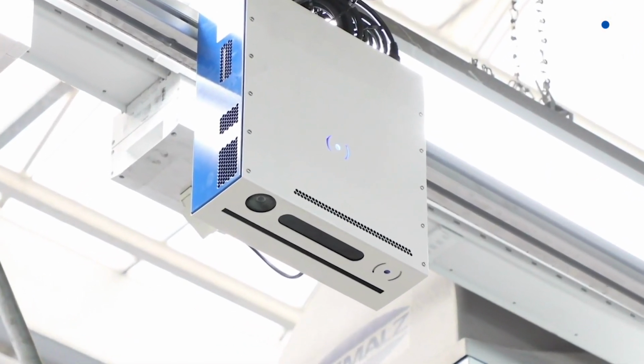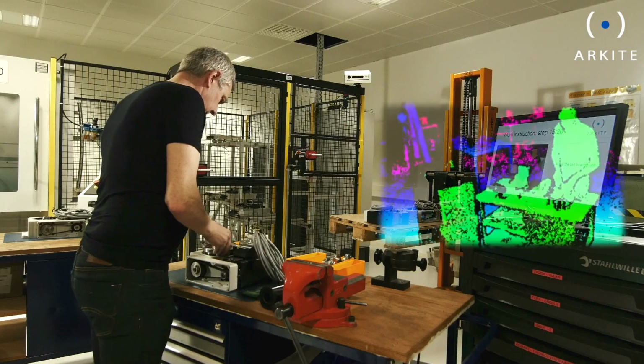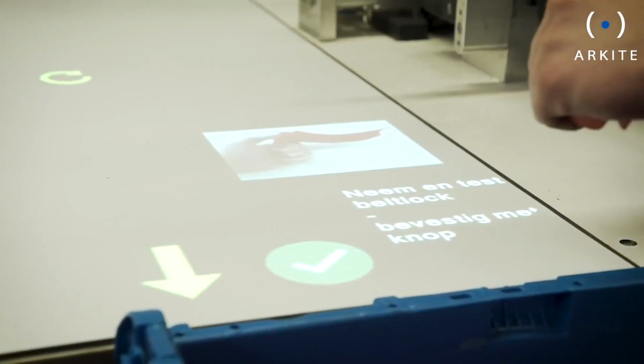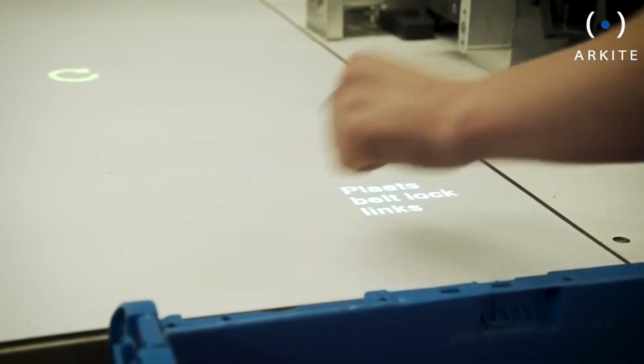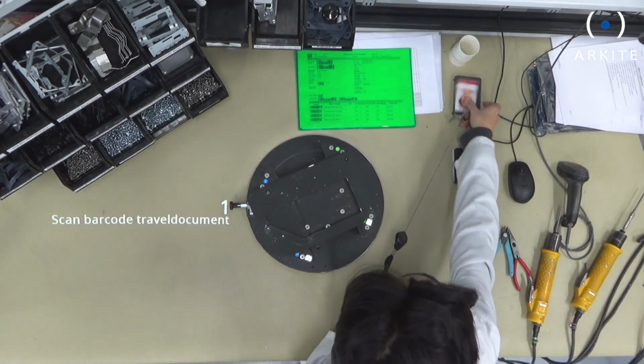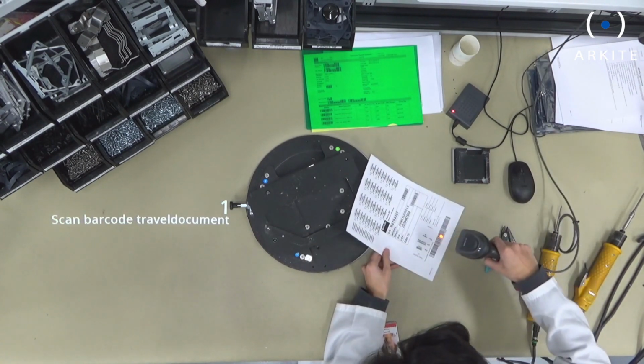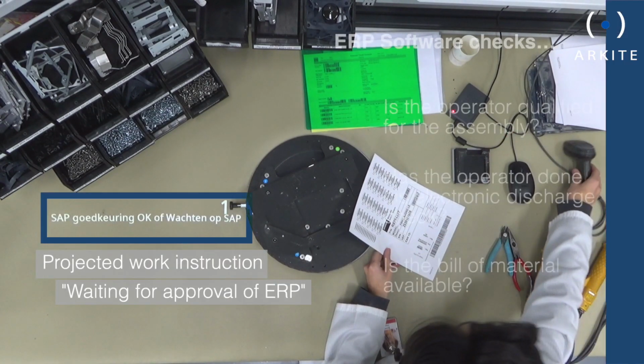Arkite's human interface mate, HIM, provides the employee with real-time picking and assembly instructions through augmented reality and warns in case of any error in a forward-looking manner. First, the operator scans his badge as well as a product barcode printed on the travel document. Information read from the operator's badge is sent to SAP ME.